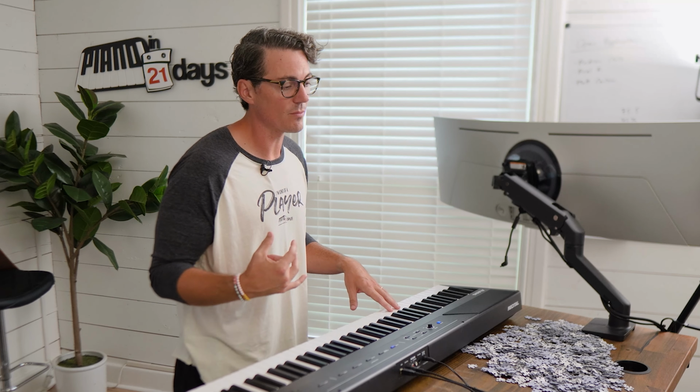So that is a nice simple chord progression with four chords. We're playing each chord two times before moving on to the next chord, and we're doing it with nice even rhythm, and we're practicing to get to that point.